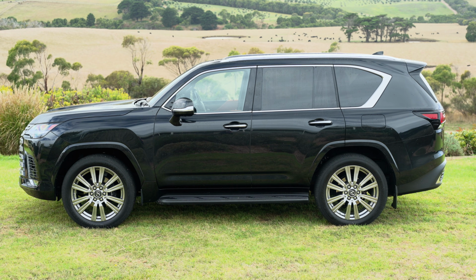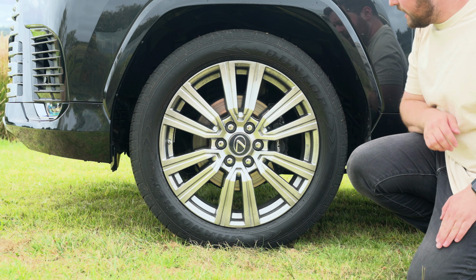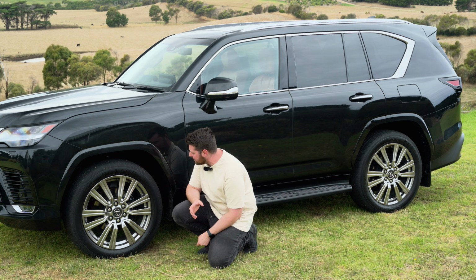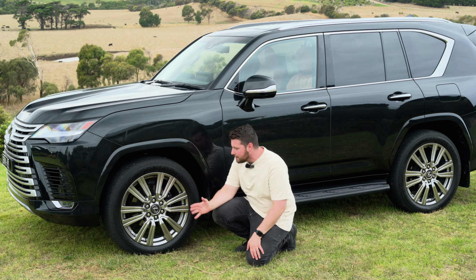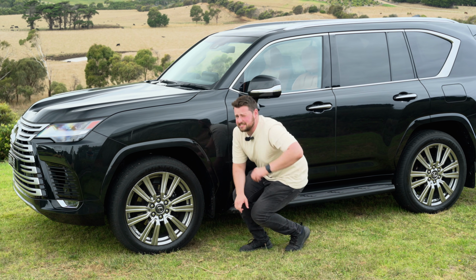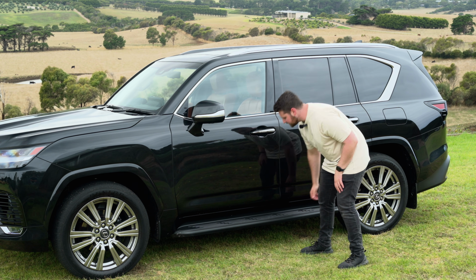Okay, so coming to the side, the first thing you're going to notice are these enormous 22-inch alloy wheels. They do have some pretty decent rubber on them as well. Definitely not an off-road tire. These are very much on-road, but as you're going to see, you're probably not really going to be taking your Lexus LX600 Ultra Luxury off-road.